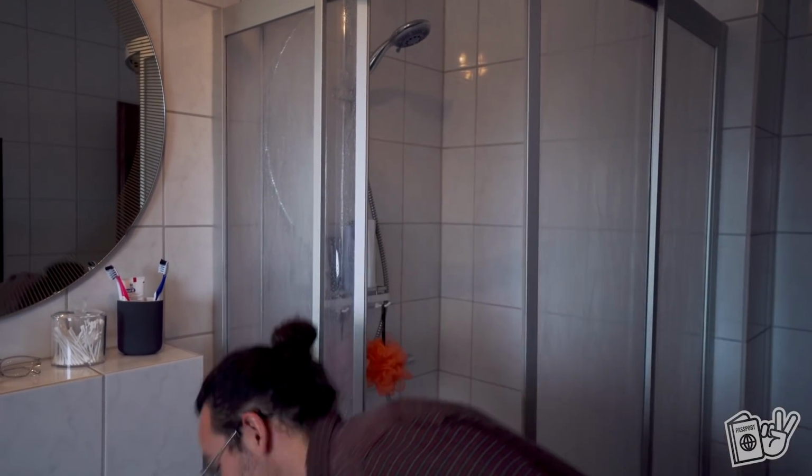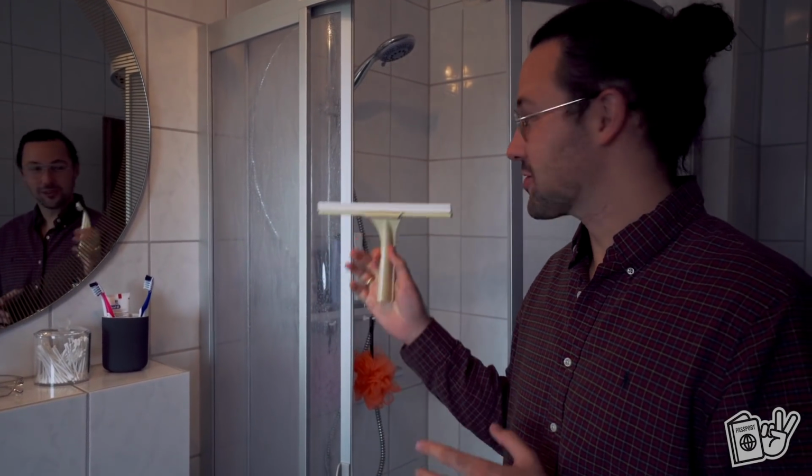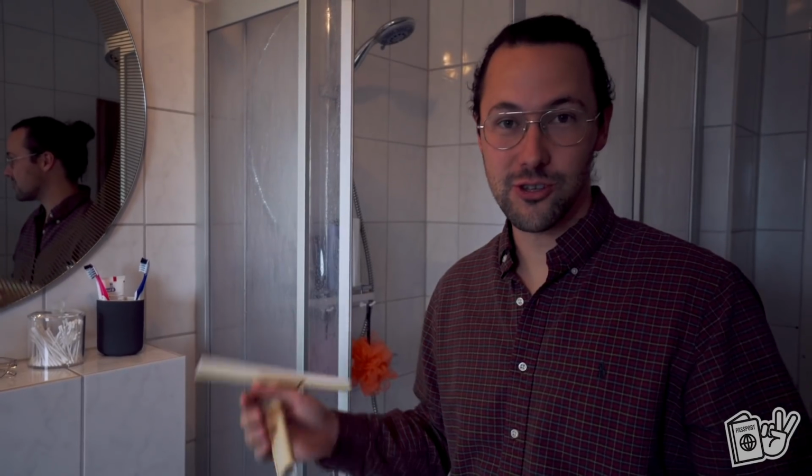Germans are also very eco-minded, and so because of that, next to the shower, you will usually find some kind of squeegee. The squeegee is going to be used every time you get done showering to squeegee down the water so that you don't have to use as much soap to clean and get so many chemicals down into the drain. And then also next to the toilet, you will always find a toilet brush.